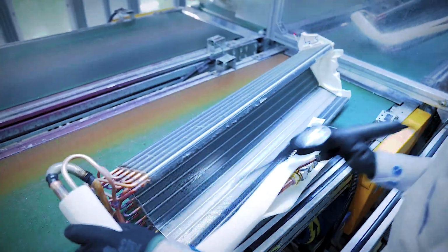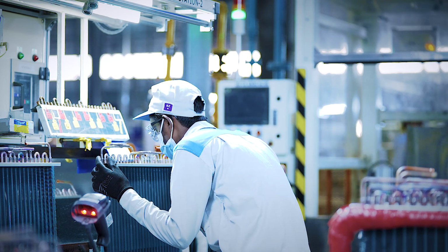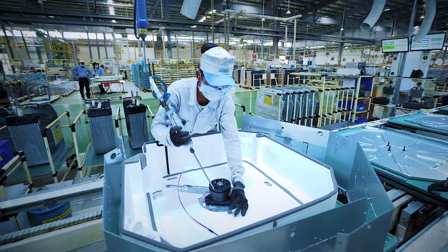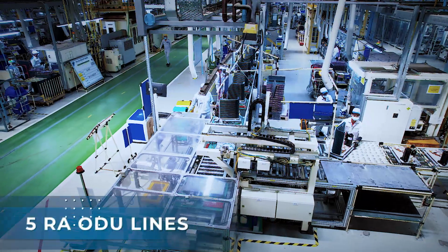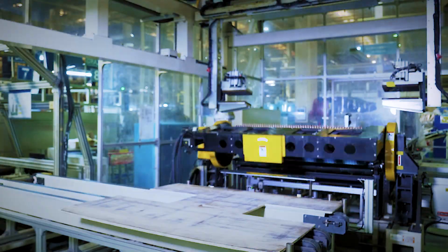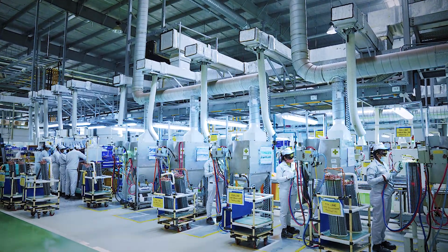From the pre-assembly component manufacturing area, we move to the assembly lines in the 2 factories. The 2 factories house 15 assembly lines, where RA, VRV, SA, PA and chillers are assembled. For residential split ACs, indoor and outdoor units have separate assembly lines. Once the bending, cutting and brazing process for the IDU heat exchangers is done, then these enter the main assembly line.